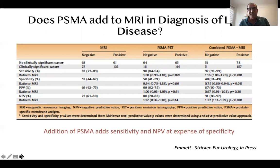It definitely increases the negative predictive value from 72% for MRI to 91% for the combination. And this is consistent with the knowledge that MRI does not see all lesions, and that PSMA is clearly known to potentially detect lesions in men with negative MRI.